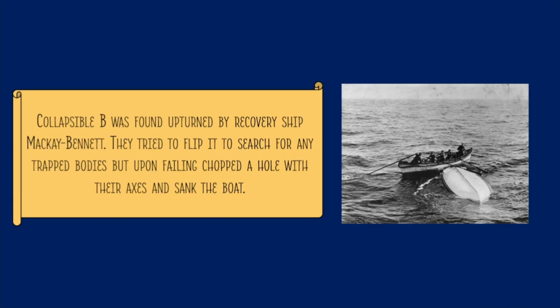Now the 15th boat was the collapsible B. The Mackie Bennett recovery ship found it upturned, so first they tried to flip it in order to look for trapped bodies, but they couldn't flip it, so they just chopped a hole with their axes and sank it. Now that leaves 5 boats unaccounted for, namely the two more collapsibles and 3 wooden boats.